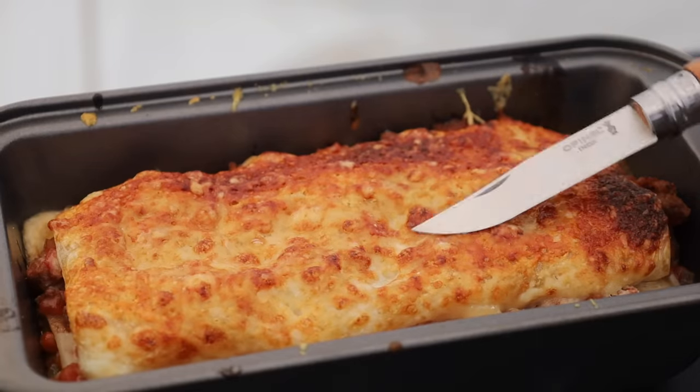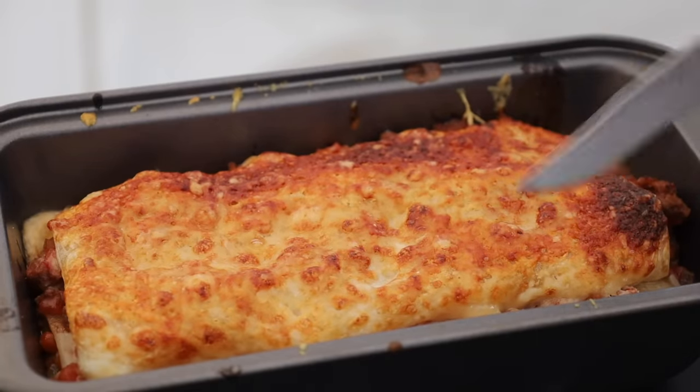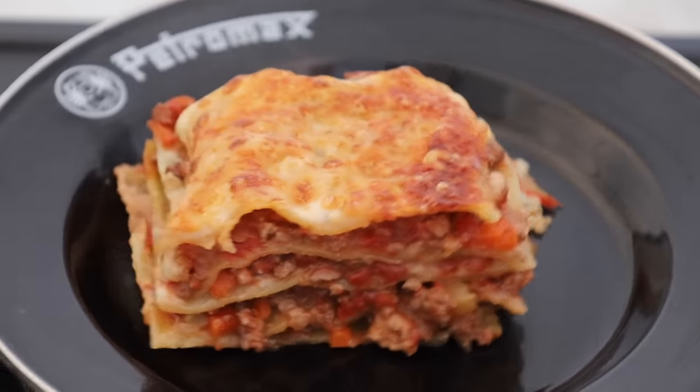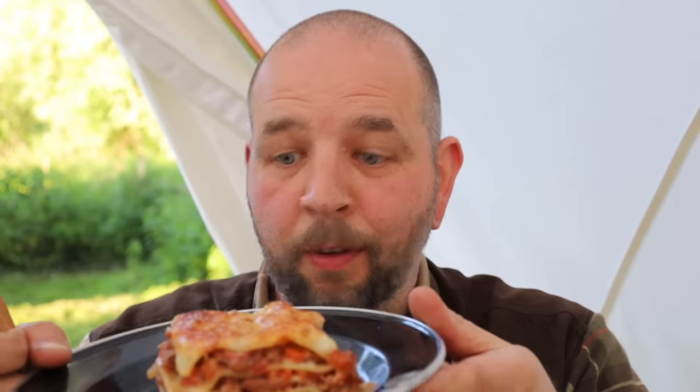Ooh. Oh my goodness, that looks better than I'd hoped. I really love the crispy bits you get on the edges. I could eat it out here, but I need to do a slice, don't I? Would you look at that? Oh my god, am I looking forward to this? Here we go. It just looks so good. I'm so happy.